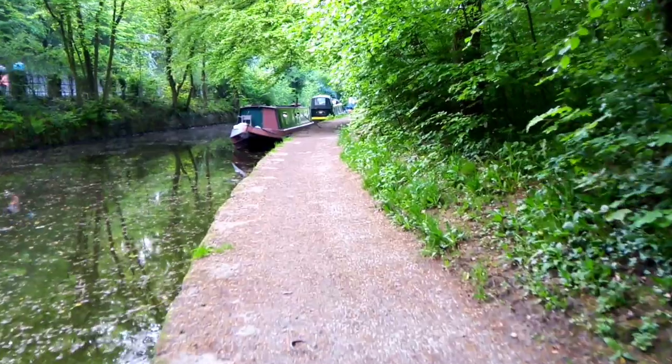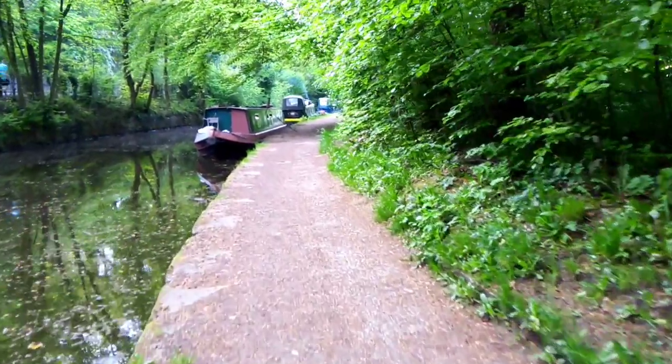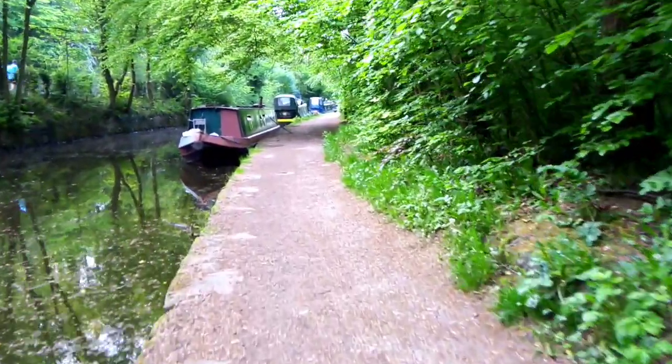So there is some traffic around here in the background. It's right next to a major modern road.